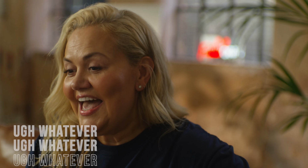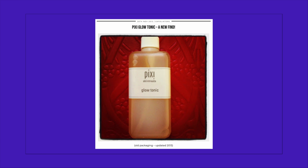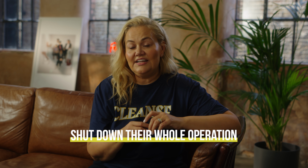It is the infamous, beautiful Pixie Skin Treats Glow Tonic. My earliest memory of Pixie is being introduced to it by Amanda. She said to me, come to this bloggers event, and I was like, ugh, whatever. And so we went to this event, and she said, sit down, I'm gonna do your face, dude. So I did as I was told, and I sat down and I looked on the wall opposite, and I said, what's that? And it just said Glow Tonic, and it was this big square bottle with a big pump. And I took one look at the ingredients list, blogged about it that evening, literally when I got in, and then basically shut down their whole operation for about 2 months because the demand went through the roof.